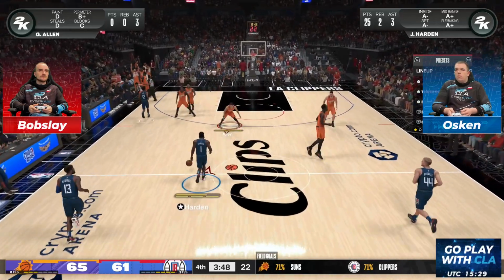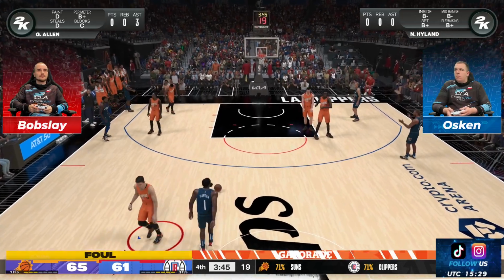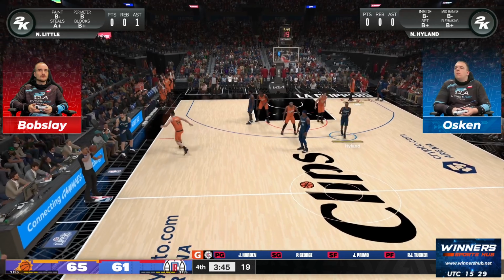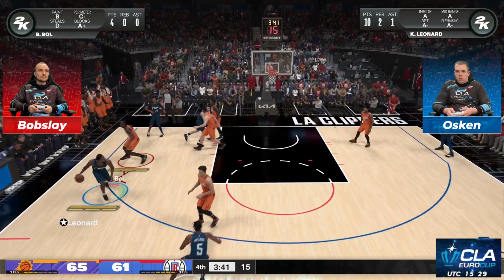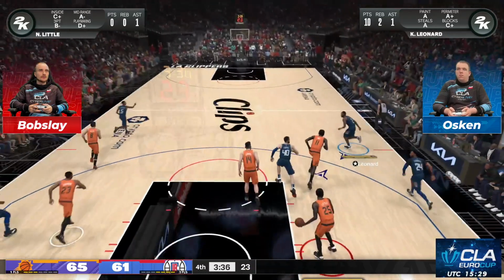And guys, all about hard work from this point on. They've worked hard to create that high-quality shot and then able to knock it down. Really no idea why you're fouling in a situation like that. You know, maybe there's some bad blood between those two. And the Clippers with a whole new lineup now. Leonard with the ball. He's picked up by Little.